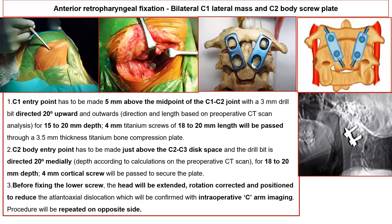C2 body entry point has to be made just above the C2-3 disc space, and the drill bit is directed 20 degrees medially for an 18 to 20 millimeter depth. Again, the 4 millimeter cortical screw will be placed to secure the plate. Before fixing the lower screw, the head will be extended, the rotation is corrected and positioned to reduce the atlantoaxial dislocation, which is confirmed by intraoperative imaging. The procedure will be repeated on the opposite side.